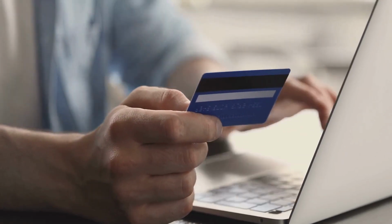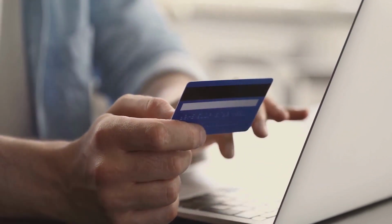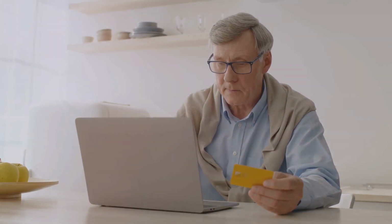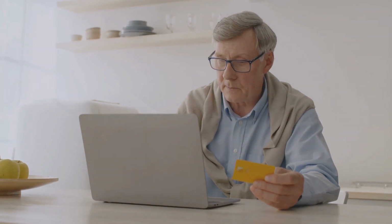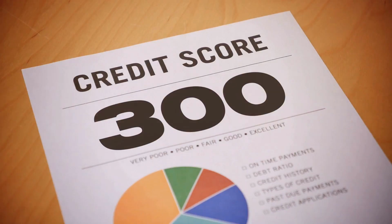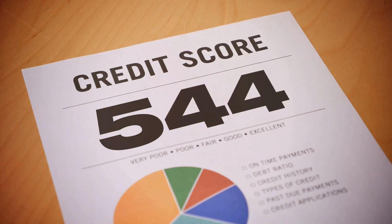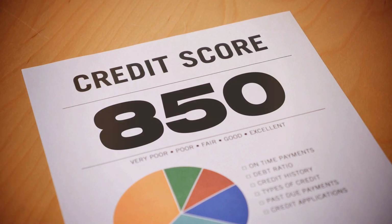The types of credit used, contributing to about 10%, looks at the mix of credit accounts you have, such as credit cards and loans. Finally, recent credit inquiries, also accounting for 10%, considers how many times lenders have requested your credit report recently. Too many inquiries in a short period can lower your score. These credit scores fall into ranges: excellent, good, fair, poor, and bad. An excellent credit score is typically above 750, while a score below 580 is considered bad. Higher scores increase your chances of loan approval and getting better interest rates.